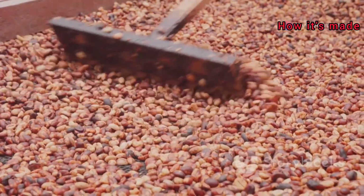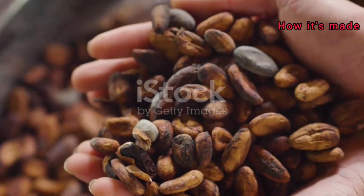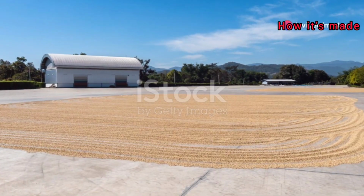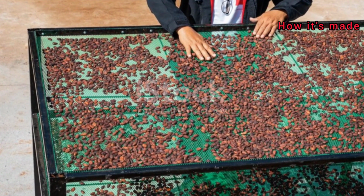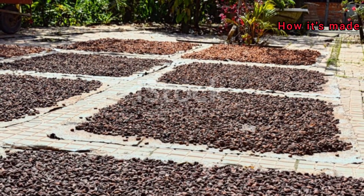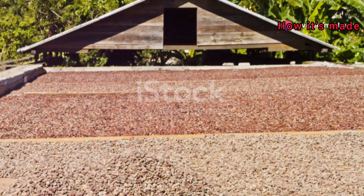Drying affects the flavor and quality of the beans. Properly dried beans have a moisture content of about 6 to 7%. If the beans are too wet, they can mold. If they're too dry, they can break. Both can affect the quality of the chocolate. Once dried, the beans are ready for the next step. They are packed in bags and shipped to chocolate makers around the world. This is where the magic of making chocolate begins.